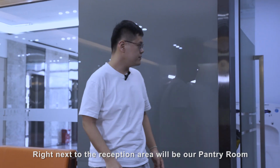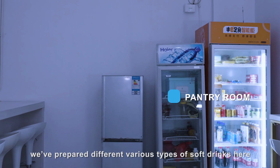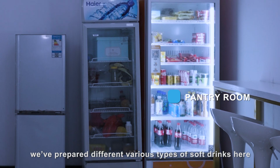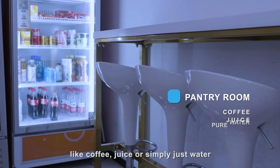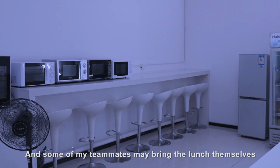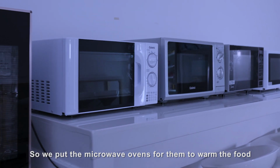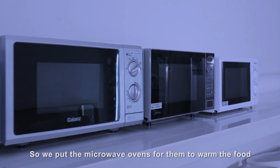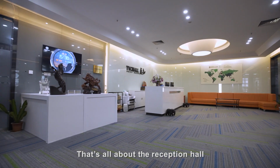Right next to the reception area is our pantry room. Yes, you can see we prepared various types of soft drinks here, like coffee, juice, or simply water. Some of my teammates may bring lunch themselves, so we put microwave ovens for them to warm the food. That's all about the reception hall.